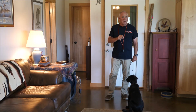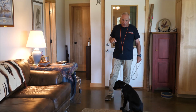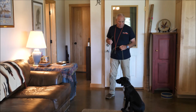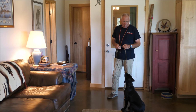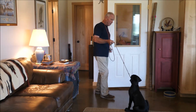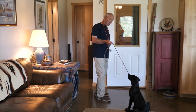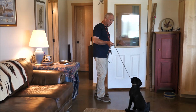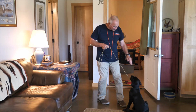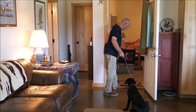So those are the rules. You get invited in and out of doorways and crates. The way you teach that is by first teaching the sit command, sit, reinforcing the sit command. Then when you open a door, sit, and you start this right in the beginning. As soon as they learn to sit, you have your little rope, you reinforce the sit command, sit. Very good. Attaboy. Okay, here we go.